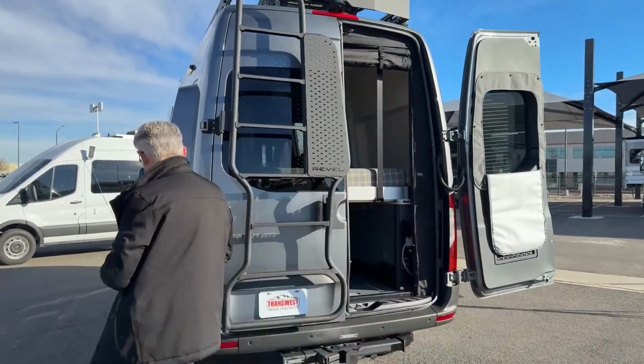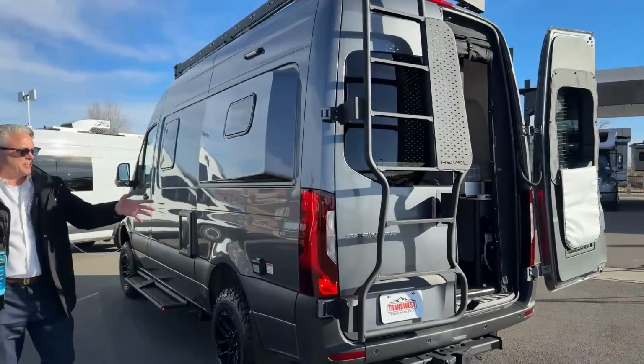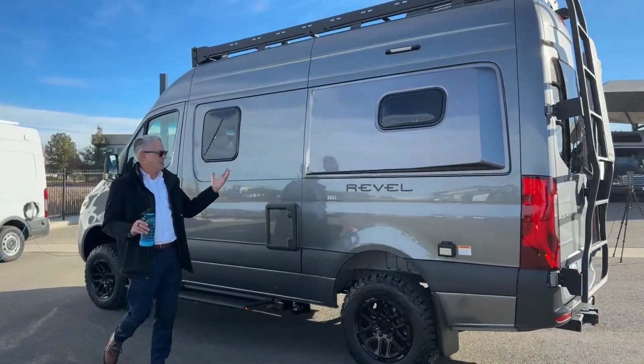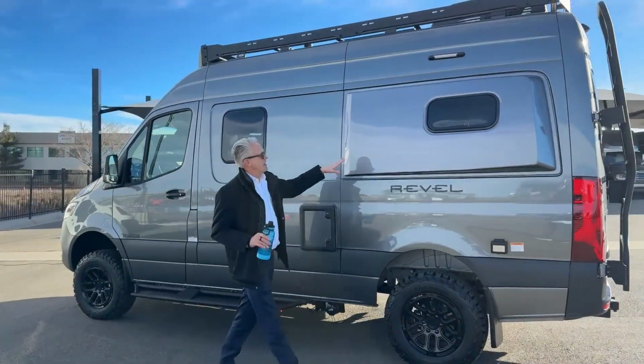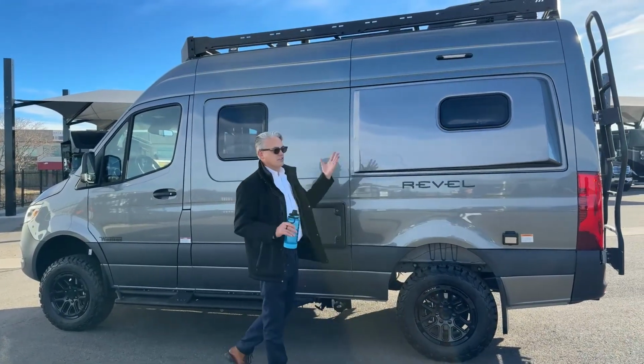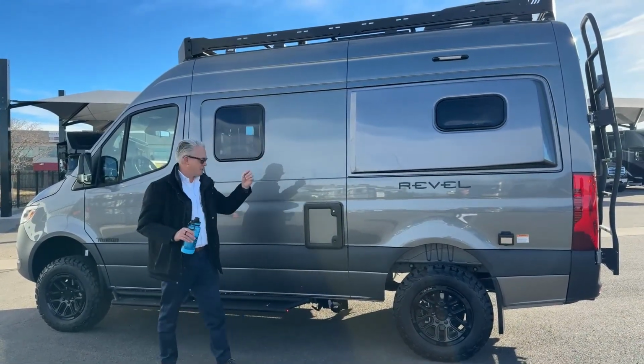So, what does that mean to you? It means easy access when you're getting up to where you need to go, when you need to load it, everything. So you can see I have a window right here. All these windows are dual pane acrylic windows. They have a screen and they have a blackout shade.